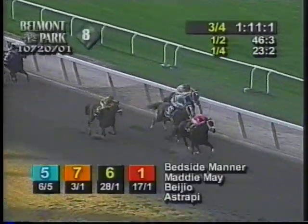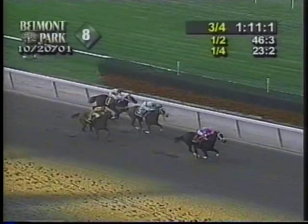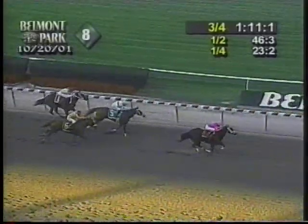They're coming down to the finish. And it is Maddie May pulling away. Maddie May is going to win it here. Maddie May on the wire by 2. Bedside Manor holds for 2nd. Bijou is 3rd.